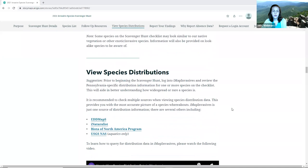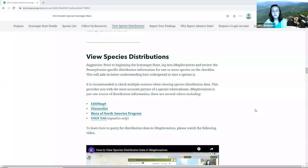Okay, so this is something I threw in tonight's training. This is not something that you have to do in order to participate in the scavenger hunt, but I think it's something that might be worthwhile to do, just because it will help to expand your understanding of where these species are, and that's to look up their distributions.